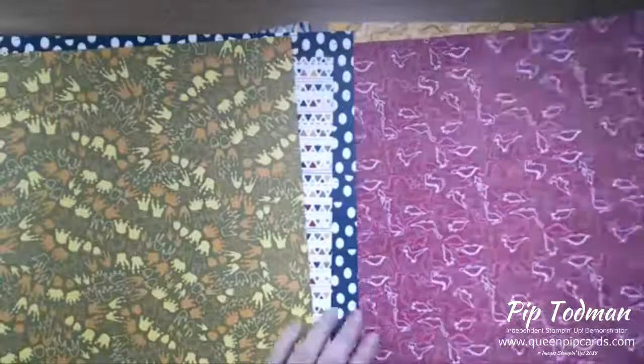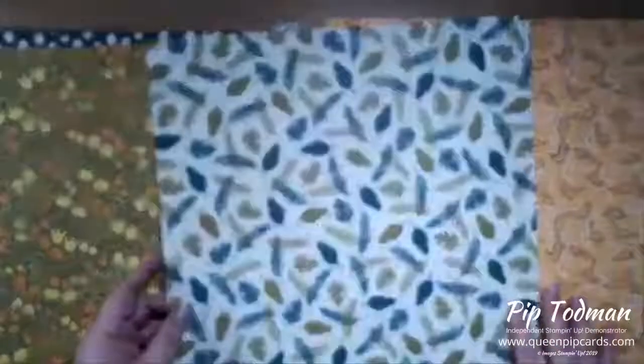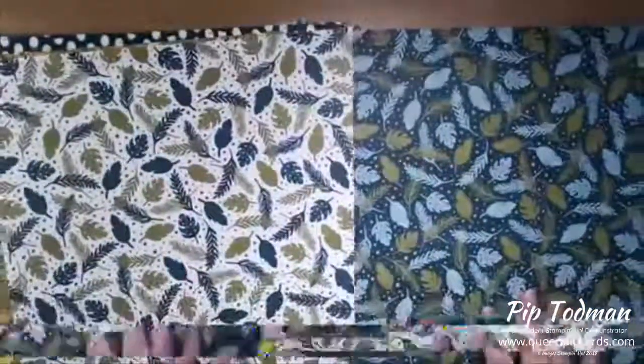This one's got tiny little dinosaurs on it, and on the other side it's got leaves, and this one's the same. So you've got one in red and one in yellow, but if you turn them over, oh, look at that.